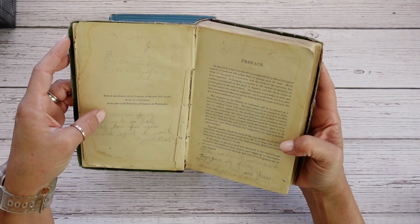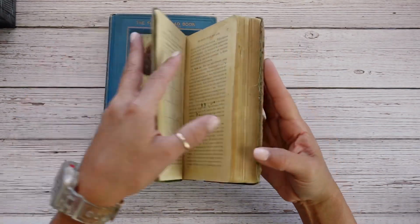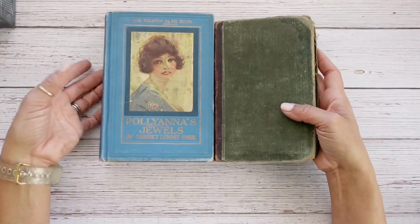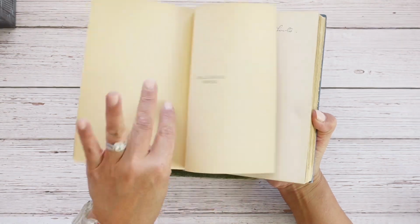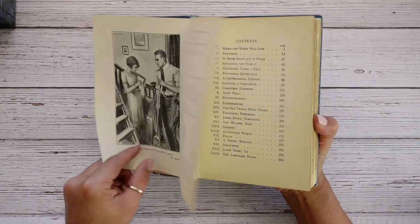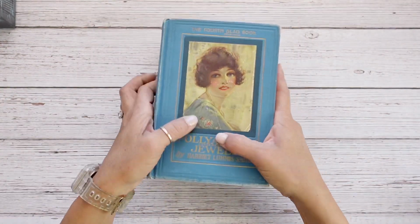This is a book from 1888. I don't think I can bring myself to tear it apart. I mean, it is intact. It's beautiful. This one, I think I could. I just always love when it's written in and it has people's names. But these would make really great junk journal book covers.